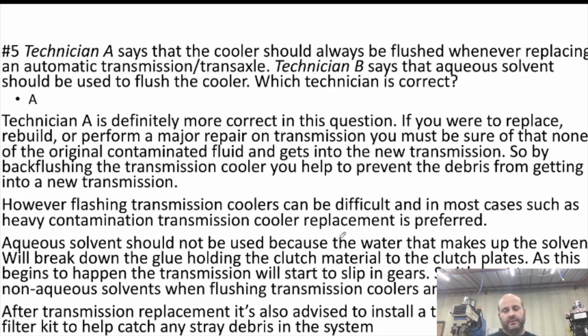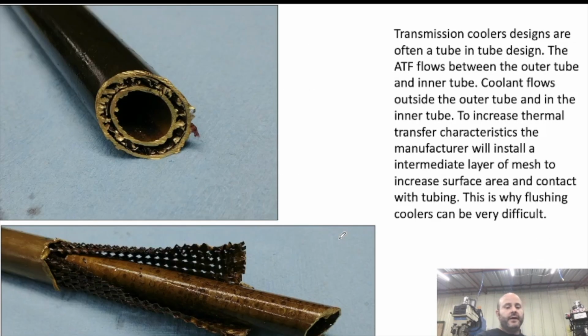Also, the other thing that you could do is that if you can only just flush it, or even if you flush it and let's say it's got a large length of cooler lines, what you can do is install on the return side a filter kit. Okay. Now, this is why we would prefer to replace the cooler as opposed to just flushing it.